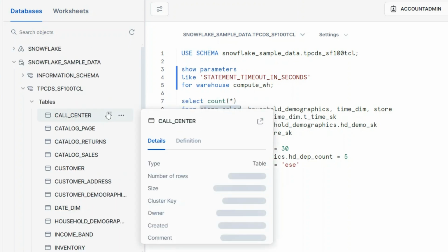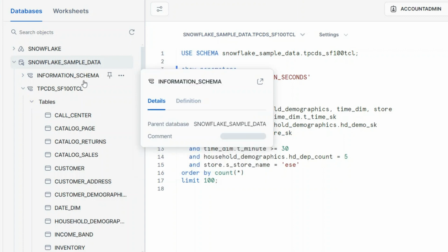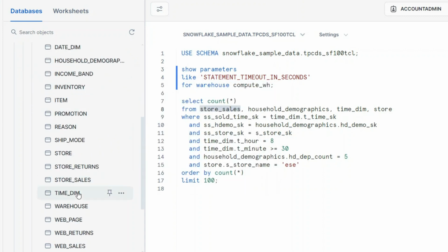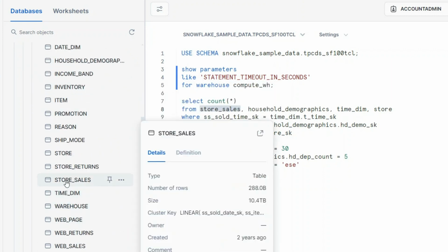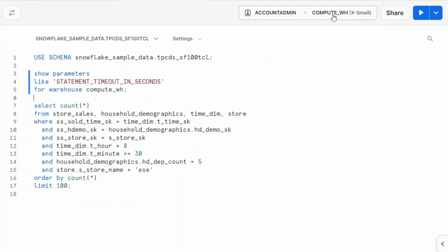If you look here, Snowflake already shared with us several samples, and one of them is TPCDS. That's a benchmark sample. If you look at one of the tables here, store sales, this table alone has 288 billion rows. So I will execute this one with the extra small compute warehouse. No problem with this one.